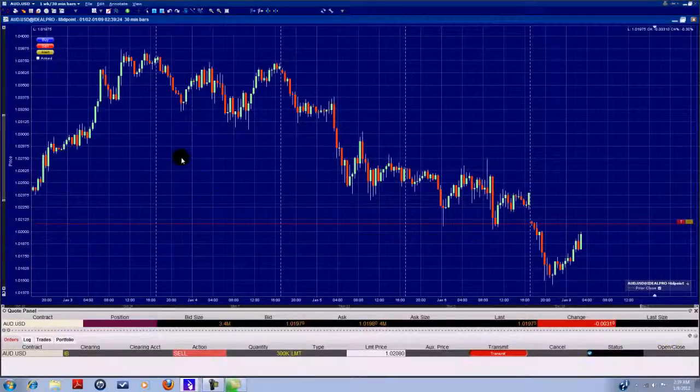Well, we're going to put an order in here on the Australian dollar. We're going to sell 300 right up here, 208. I'm going to go ahead and put that order in. Okay, so we have that one working also.